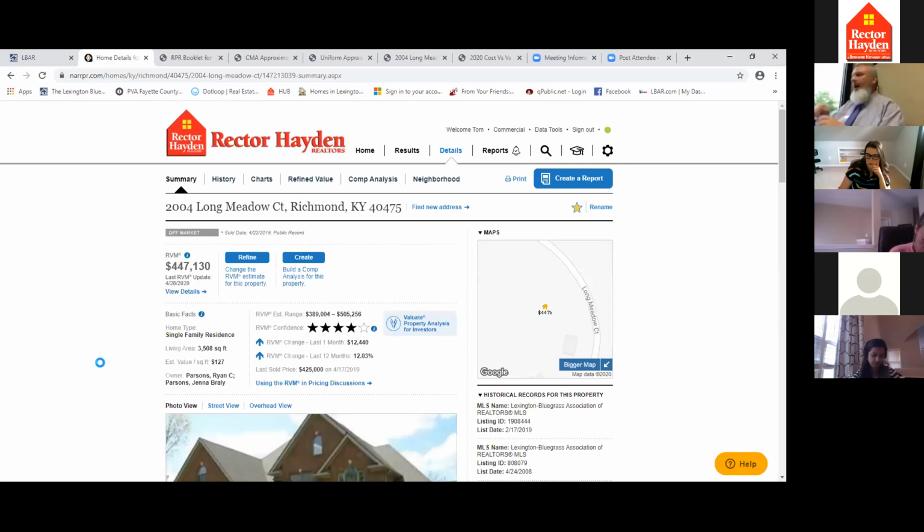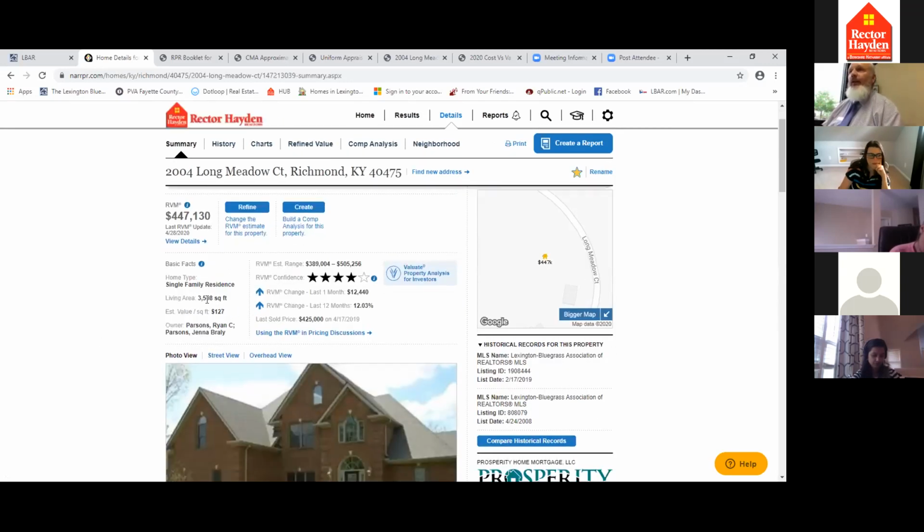And it's going to auto-populate some of the information. I can tell you now, as we can see, right now it's got the square footage wrong. So we are going to have to make some adjustments. It does have the last sales price.